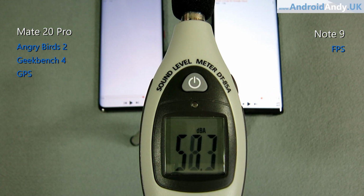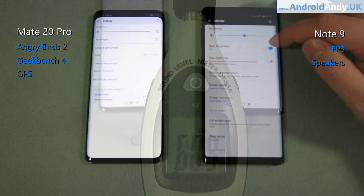So I think we have to give that to the Note 9. It does sound a bit louder. They both have very good quality though. I think that's quite an important point to make, so you won't be too disappointed if you're a Mate 20 Pro user.